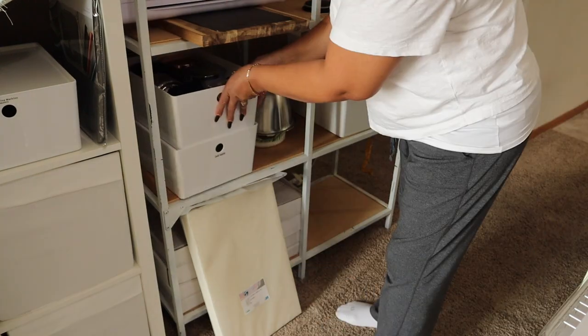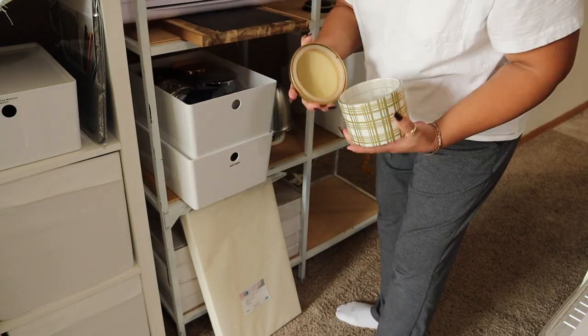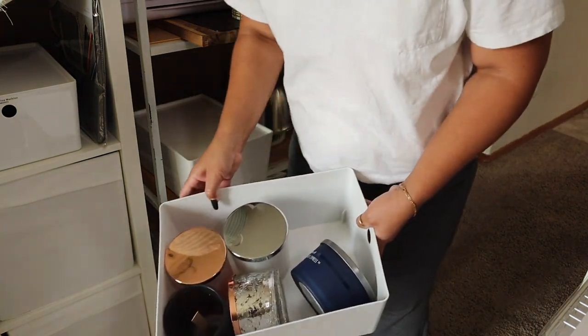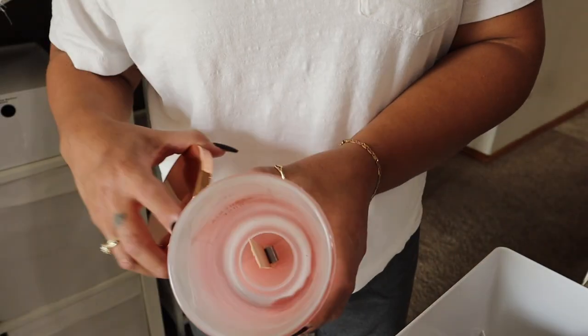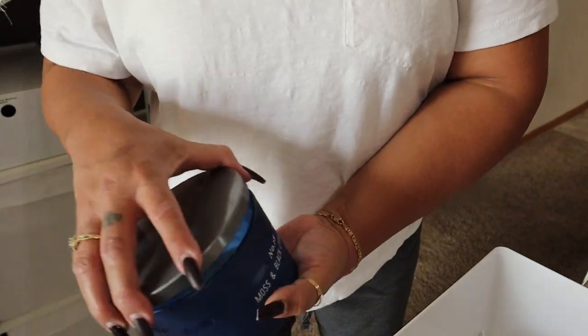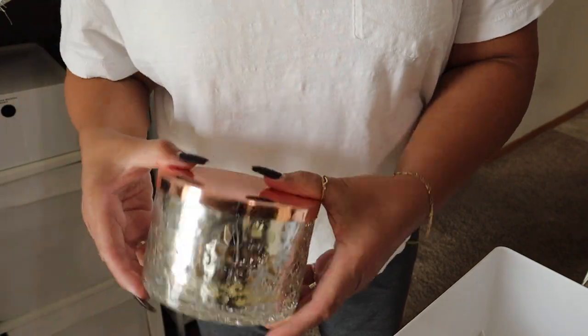And then up here, I have some jars that I think I cleaned out already. I'm not sure. No, these are not cleaned out. Okay, so I have to clean out a couple of these. This one is wicked and ready to go. This one's already wicked too. Now this one is not clean, and this one I need to clean. Look how pretty this jar is. I don't want to get rid of that.